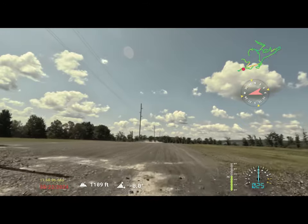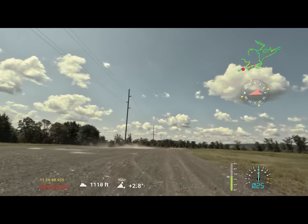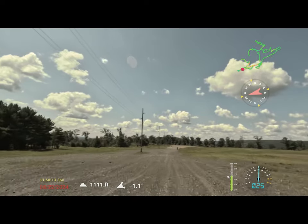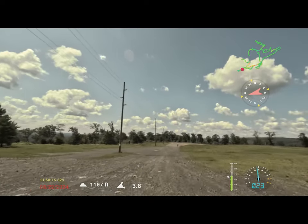This area was heavily wooded when I first started riding here 11, 12 years ago. Not quite clear why they cleared it. Maybe they just wanted to sell the lumber.